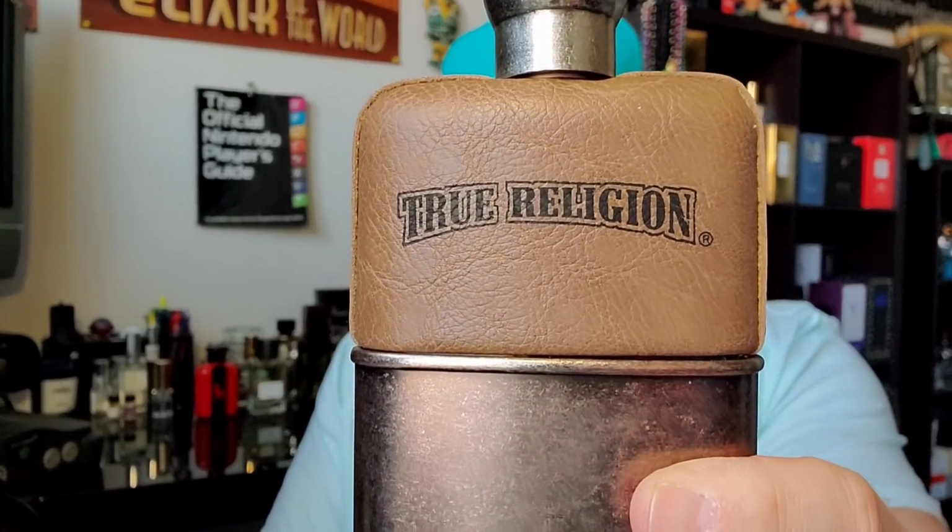But for what I paid for it, the nostalgia factor, the feeling accomplished of having this bottle, I will wear it from time to time. I will. I've been wanting this for a long, long time. During the whole Ed Hardy phase was when I really wanted this fragrance. I finally have it. Yeah, fresh green jeans and a t-shirt.